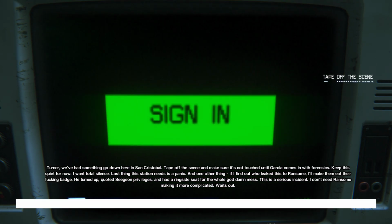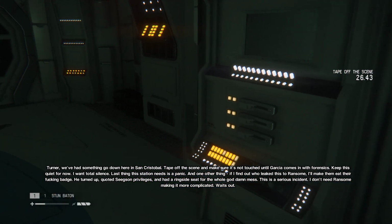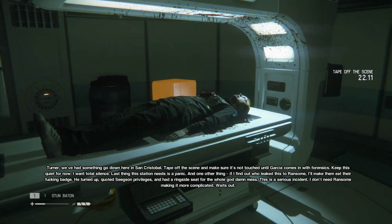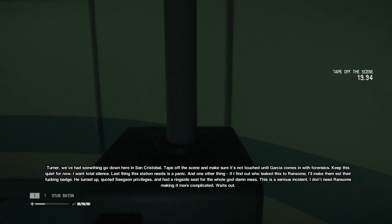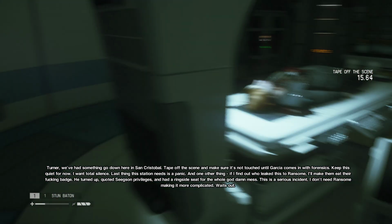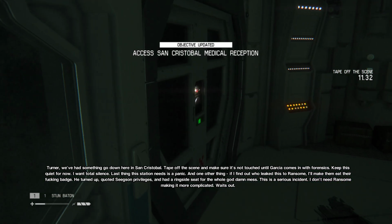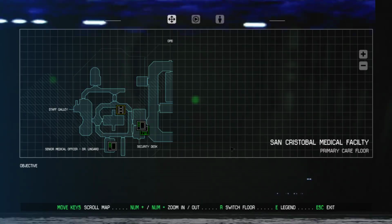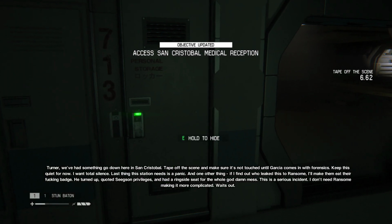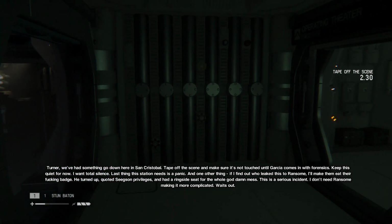Something go down here in San Cristobal. Tape off the scene and make sure it's not touched until Garcia comes in with forensics. Keep this quiet for now. I want total silence. Last thing this station needs is a panic. And one other thing. If I find out who linked this to Ransom, I'll make them eat their badge. He turned up, quoted rights and privileges, and had a ringside seat for the whole mess. This is a serious incident. I don't need Ransom making it more complicated. Do you read me?